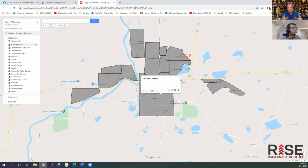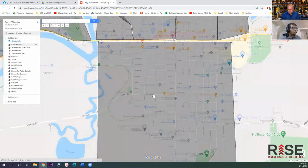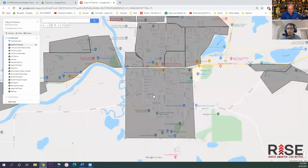Pretty much that big block that you see there encompasses Timmins South. The average price for a single detached home is about $176,000 in that area. I could tell you that Timmins South is a C minus area. And again, with the rents, I don't think you want me to go through the rents every single time, so we can skip that. But the 2-bedroom unit would be in the ballpark of $1,200 a month, depending on the condition.